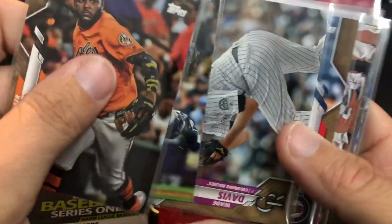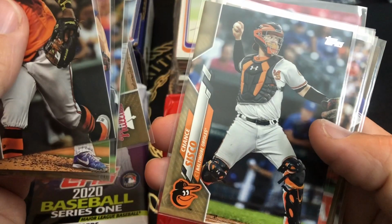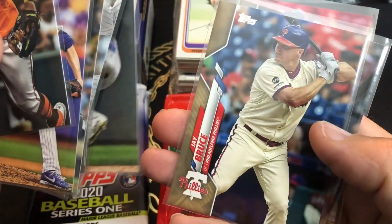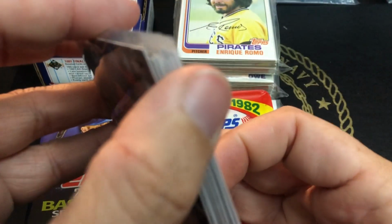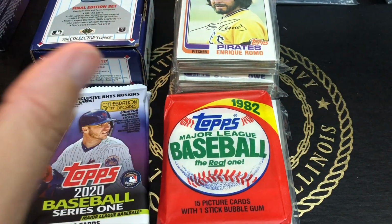The Alberto, DeGrom, Hedges, got the Wade Davis, Nelson Cruz, the Red Sox card, there's the Aaron Nola, Francisco, Andrew Cashner, La Stella, Rosario, Jay Bruce, Abreu, League Leaders, and Chase Anderson. And as you can see, all of those are numbered out of 2020 this year. So I'm gonna go ahead and put those into my PC.